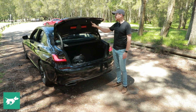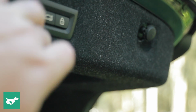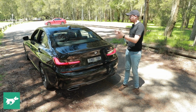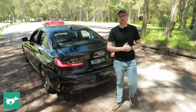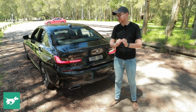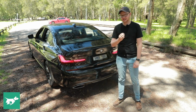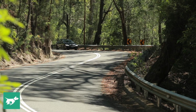Now, I mentioned this, BMW will shortly be coming out with a new type of M340i called the Pure, which is about 10 grand less expensive and will make it seriously a bargain compared to the likes of the Mercedes-AMG C43 and the Audi A4. And I'm looking forward to driving that slightly more basic spec that misses out on unnecessary luxuries like an electric tailgate. But first, let's take this thing for a drive.